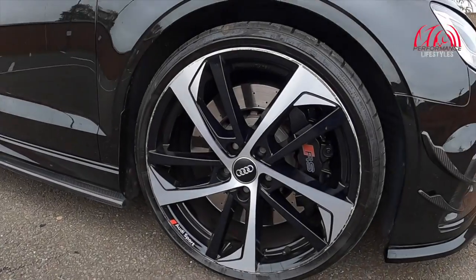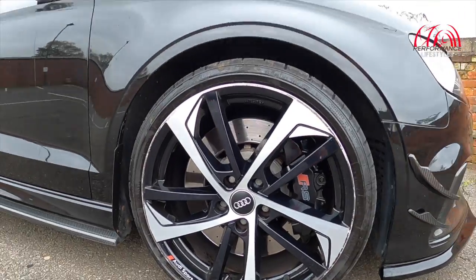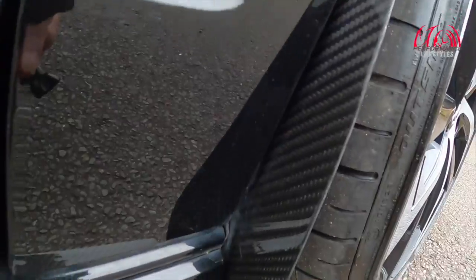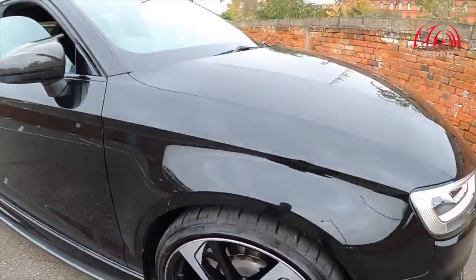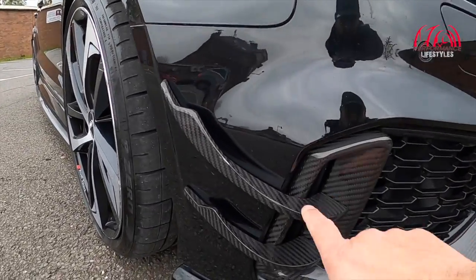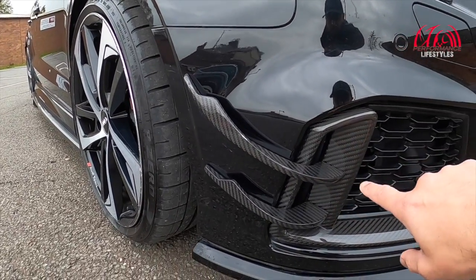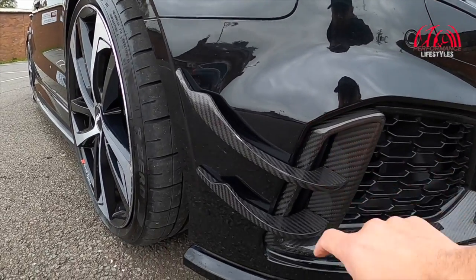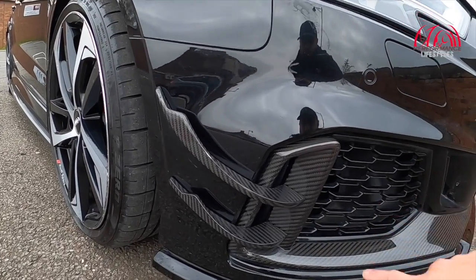But yeah, it's got the black brake calipers with the RS logo and the massive brake discs behind there, and it's also got the carbon guard here as well, which is very good because the doors would have been peppered otherwise. And then onto the front, it's got these carbon fibre canards. Now again, I wasn't a big fan, but I think they look quite nice with the rest of the bits on the car, and it's quite a nice little touch. And they're not massive as well. They're very discreet, subtle. You don't really notice them unless you're looking for them.